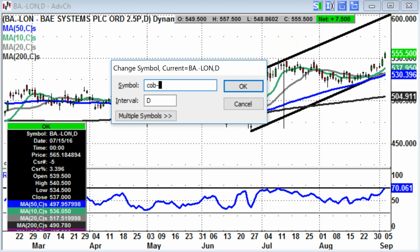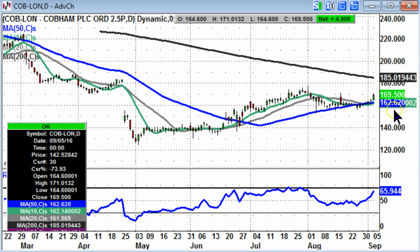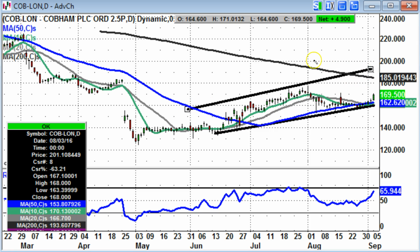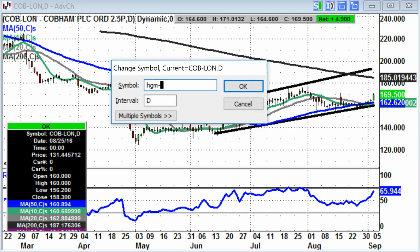Another sector member here with Cobham, and here we've got a decent extended rebound off the 50-day moving average at £1.62. That gives us a target of the 185 pence at the 200-day moving average. After that, we've got a target towards the 200 pence level, which is the top of a rising June trend channel. End of day close back below 160, probably the best stop loss on that particular bullish setup.